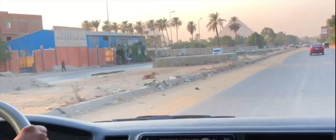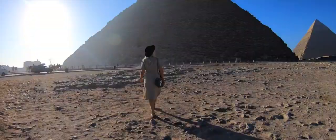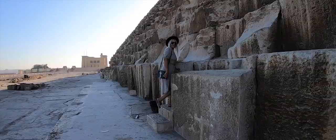The Great Pyramid is the oldest of the seven wonders of the ancient world, and the only one to remain largely intact. Its construction methods, exact dating, and original purpose remain mysteries to this day. Newly discovered cavities, shafts, and chambers remain unexplored.